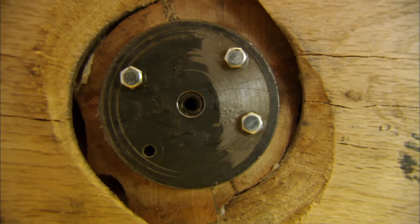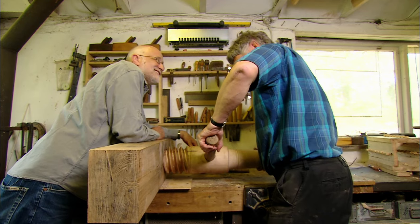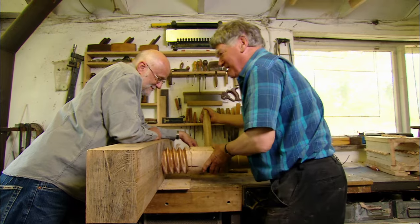Well, I think that's a pretty good job, isn't it? I do. And I've never seen anything quite like it. So, I mean, I'm convinced. I think it works. I'm convinced too, but there's clearly a bit more to do.